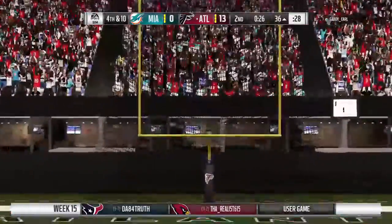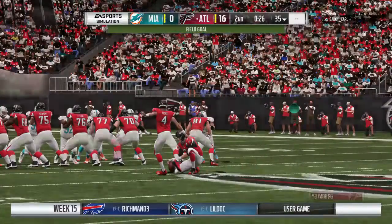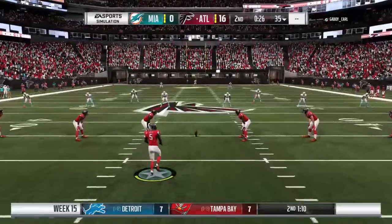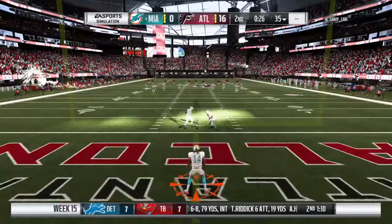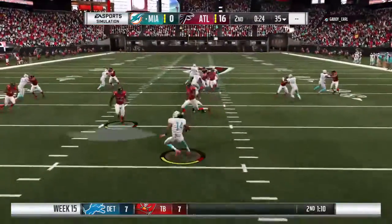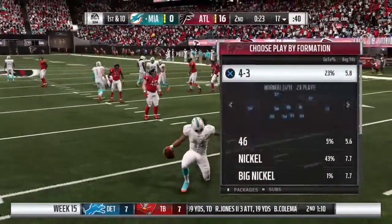And the kick by Rosas is good. And that's going to make this a 16-0 ball game. Still a little bit of time left here in the 2nd quarter, but they do get 3 before the half and expand that lead. And they have to be happy about that. And we haven't met a team yet that doesn't put an emphasis on trying to get points on the board in the last 2 minutes of the half. They'll be real excited to have those up on the board.